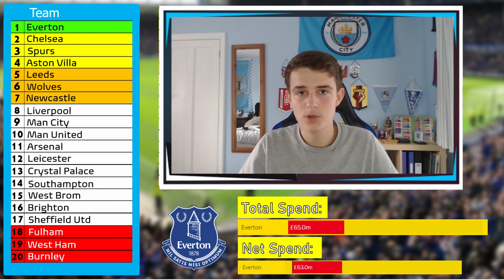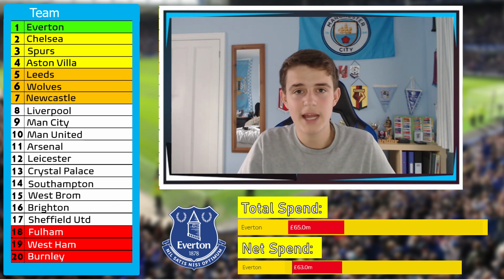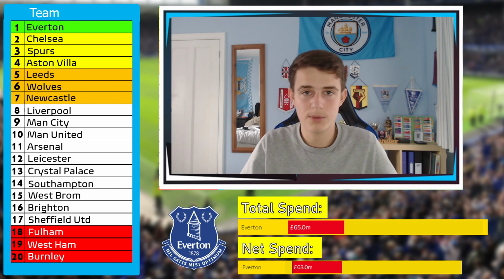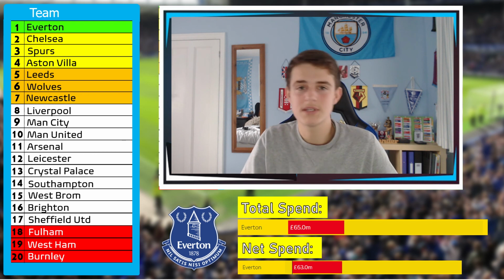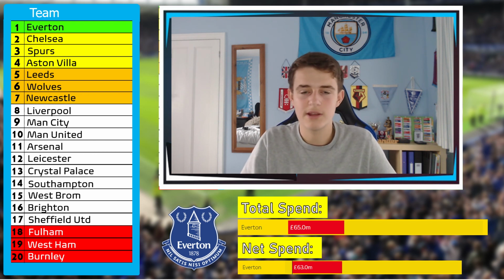Who knows if he'll flop towards the middle of the season. At Bayern Munich, he complained about the weather, so maybe that is something that's going to cause a problem for him when we get into the cold winter months of England. And maybe as a result, we'll see his performance drop off. But so far, he's been incredible.